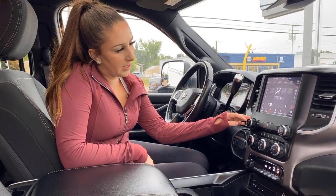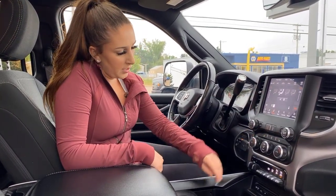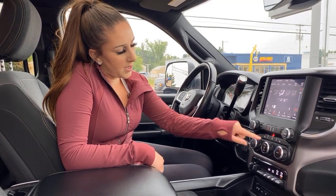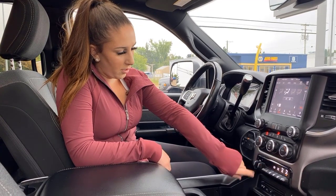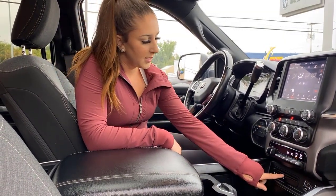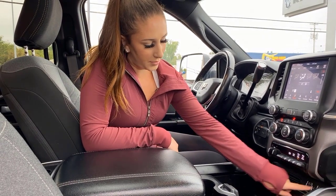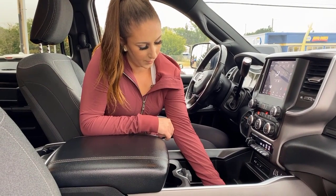Dual climate control on this truck, and you can access it on the screen or with these little dials. You are also going to have a heated seat and wheel right here. Trailer brake controller, and then the buttons for your front and rear park sensors right there. CD player, and then you have some plugins right there. A 115 volt all the way down here.